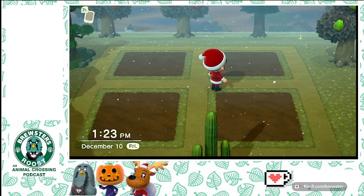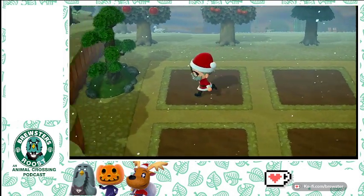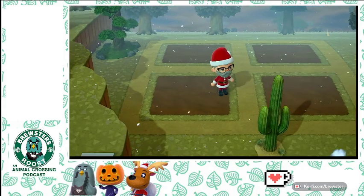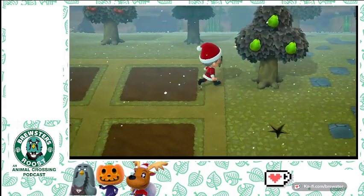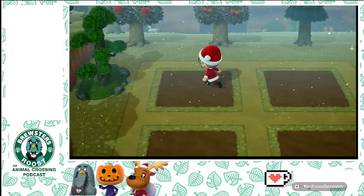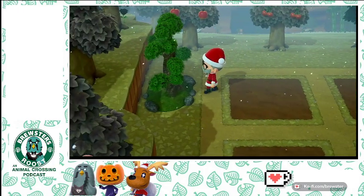We are on day 10 right now, and we're going to do a little walk around the island of HallowCove. I hope you guys are all enjoying a lot of the new items that we got with the 2.0 update. I've been sprinkling them around the island here and there. I just put some pine trees up yesterday.